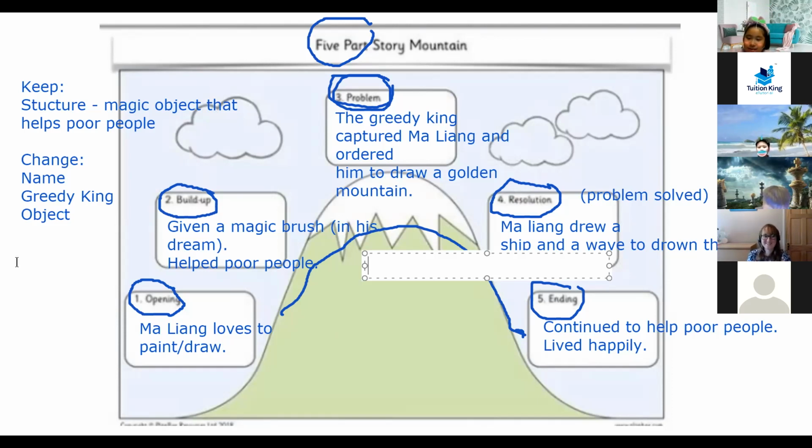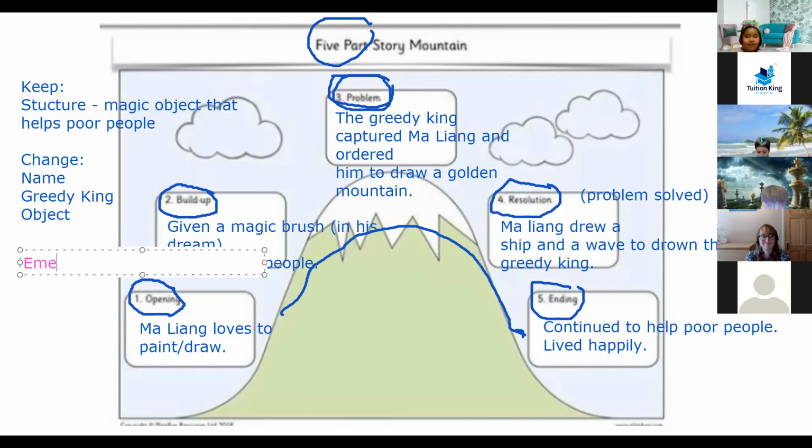Love it, yeah. Ending is the same. So do they live happily ever after? Yeah. So does the character carry on using the magic amulet? Yep. Great. Well, that was really good. Give her a clap, everybody. That was amazing. And you only had 5 minutes. Very brave to share it as well. Really good spoken English there.